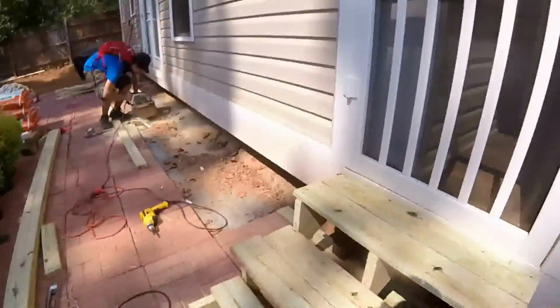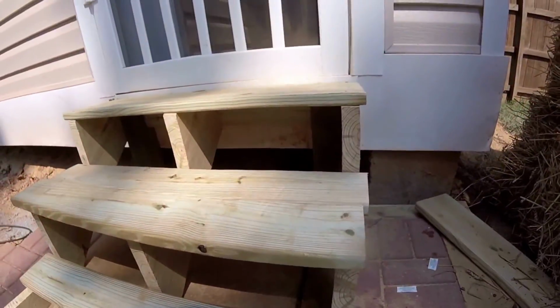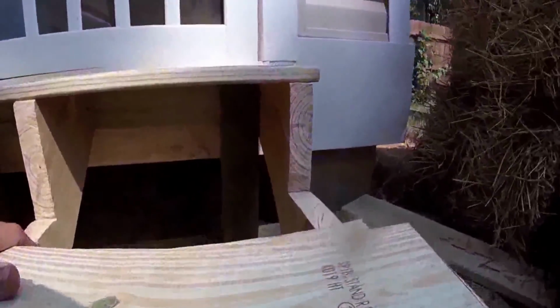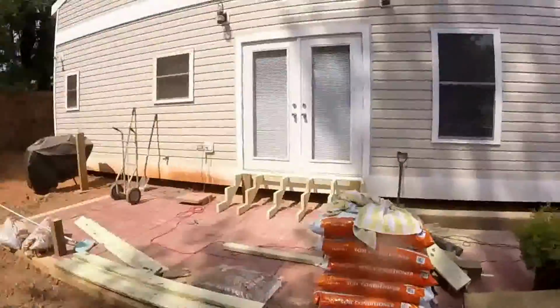Woo, 96 degrees. We're installing some steps. You can see our stringer design here. And you can see up under there, we made a notch in that post. So it's sitting on.